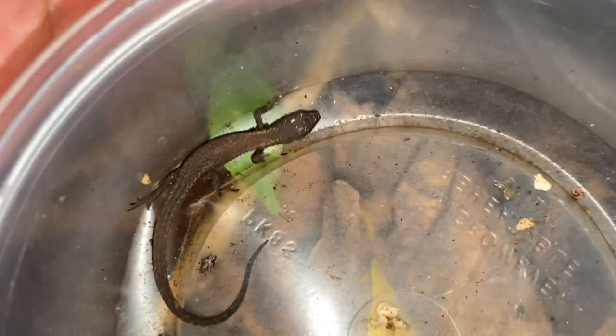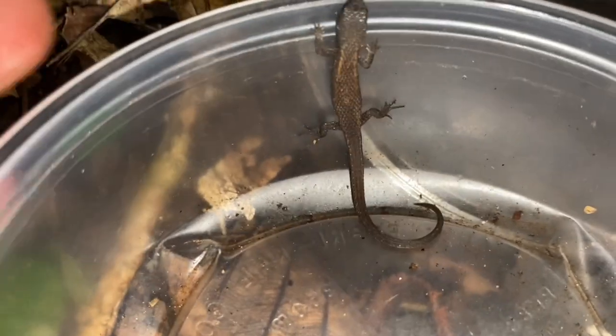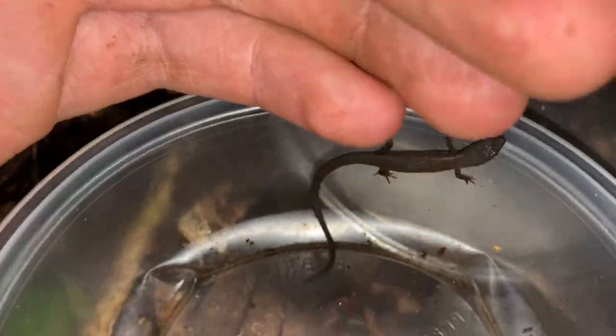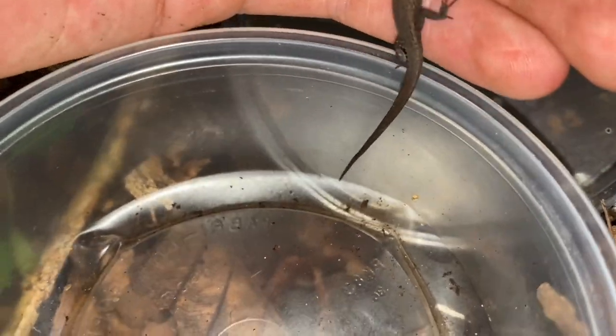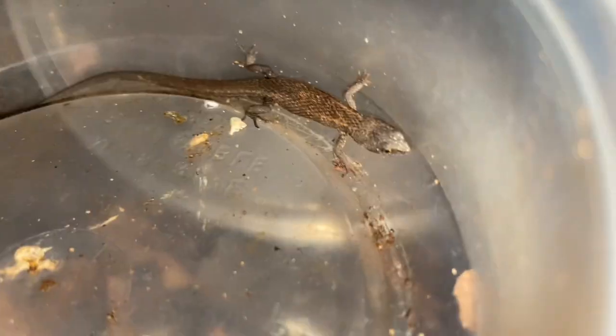This is another Loxopholis southi. It's probably the last one I'm going to catch. And I think this one was actually actively hunting when I found it because it was stalking an insect. And little insects are what these guys eat. They have a pretty basic diet. It's just little bugs, like a lot of lizards do.